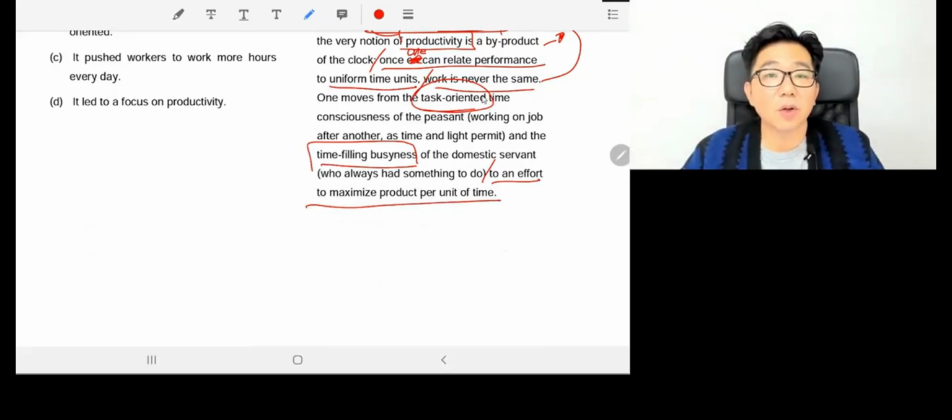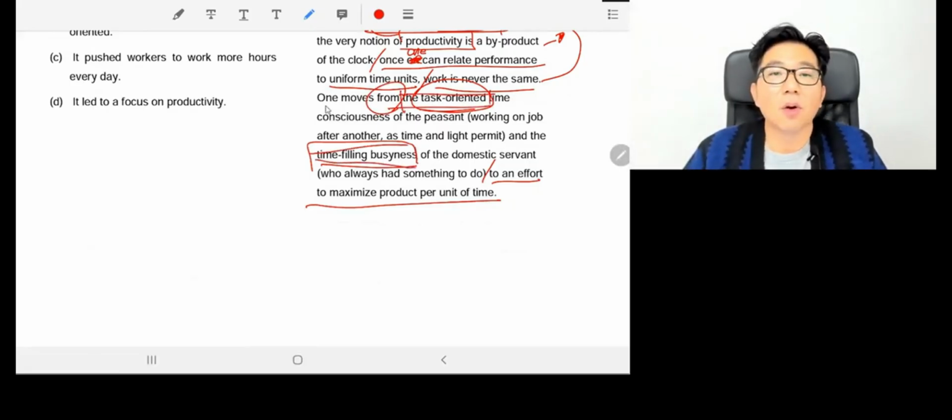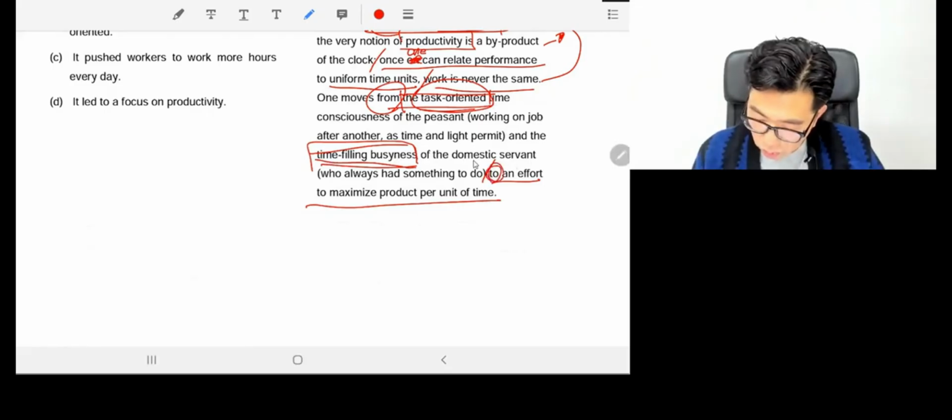Let me explain this. So just understand English really quickly, and I'll go into a little more detail, right? So one moved from task-oriented time consciousness and time-filling business to maximizing product per unit of time. What is this? Productivity. That is explained above.